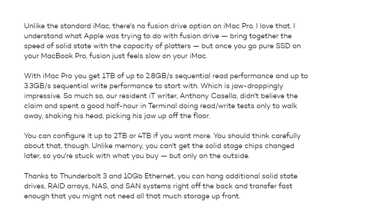You can configure it up to 2 TB or 4 TB if you want more. You should think carefully about that, though. Unlike memory, you can't get the solid-state chips changed later. So you're stuck with what you buy, but only on the inside. Thanks to Thunderbolt 3 and 10 gigabit Ethernet, you can hang additional solid-state drives, RAID arrays, NAS, and SAN systems right off the back, and transfer fast enough that you might not need all that much storage up front.